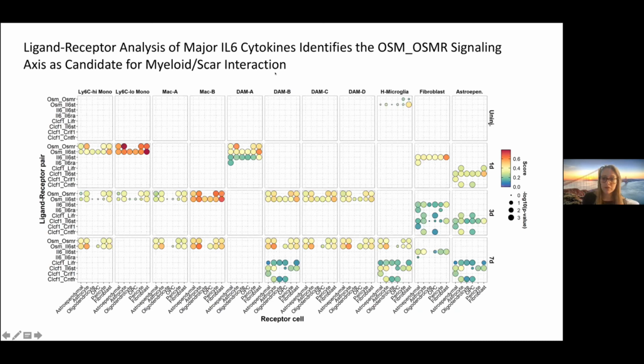Something that we found very interesting is that this axis really isn't active basically at all in the uninjured condition, and then after injury, we see an increase in the scores here. We see a very high score from both the Ly6C high and low monocytes, more of the Ly6C low monocytes here, and then a little bit for the DAM-A population from the microglia. But really the only ligand receptor pairs that gave us scores were oncostatin M and the oncostatin M receptor.